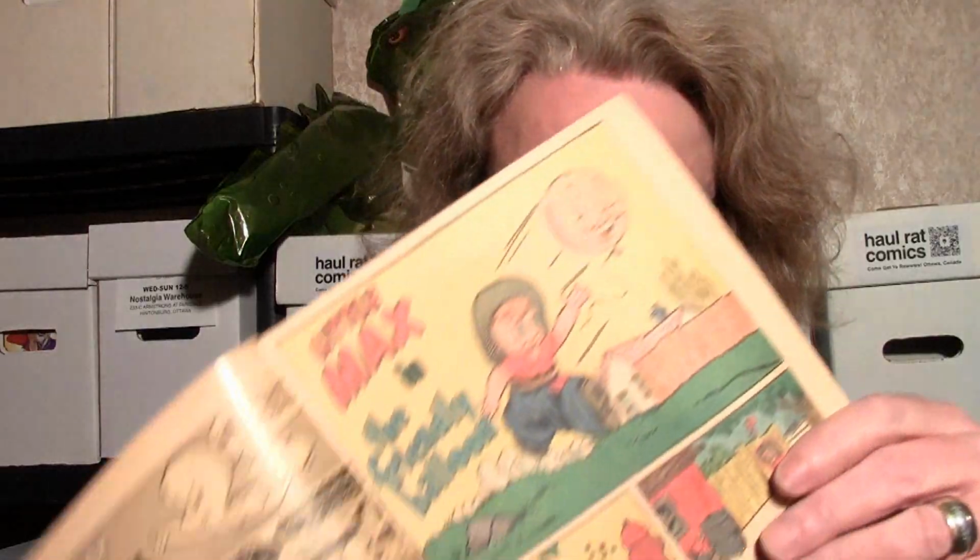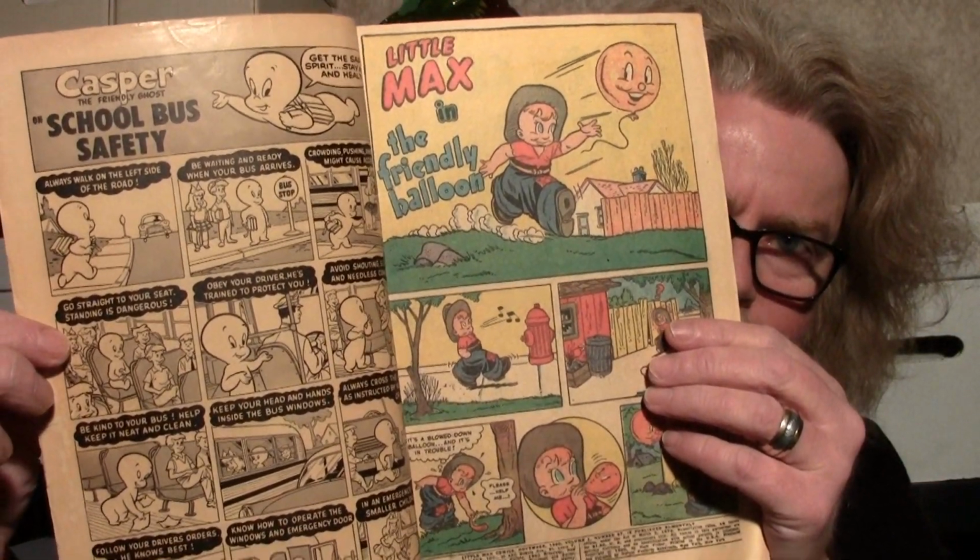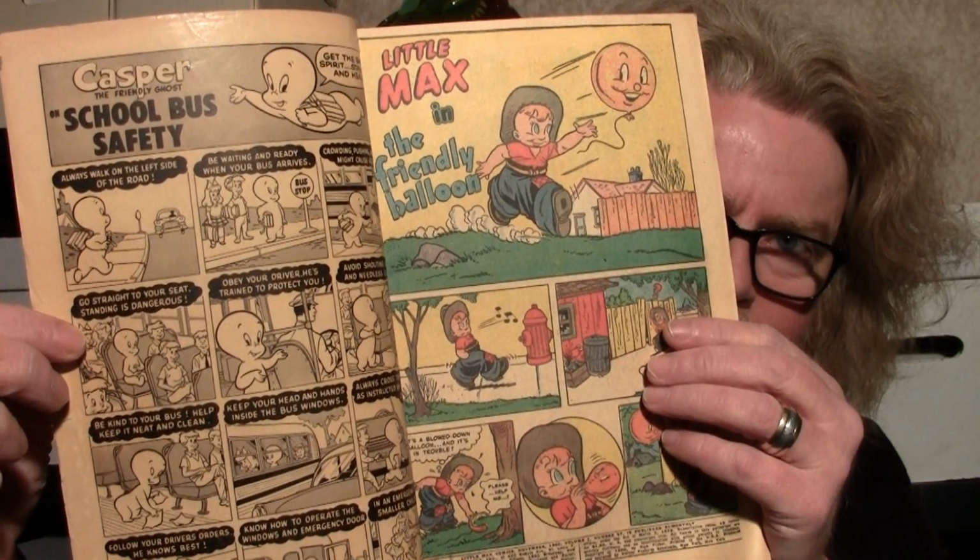Casper, the inside front cover, Casper the Friendly Ghost. School bus safety. Yeah, it's Harvey Comics, so yeah, Casper was a big deal. Let's see. Little Max Comics, November 1960, Volume 1, number 67, published bi-monthly by Harvey Publications. So 1960.